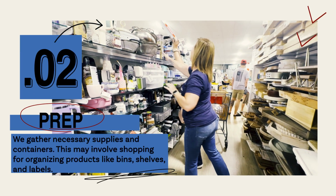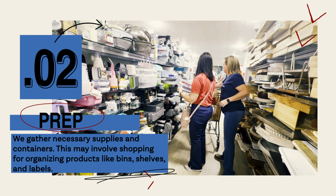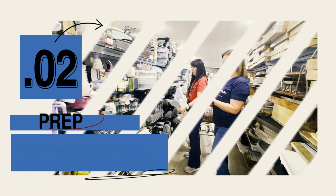Step 2. Prep. We gather necessary supplies and containers. This may involve shopping for organizing products like bins, shelves, and labels.